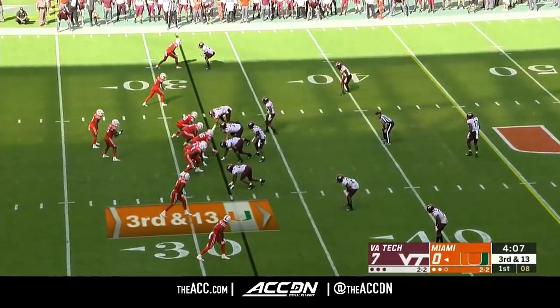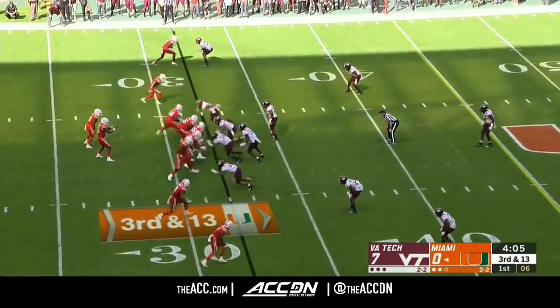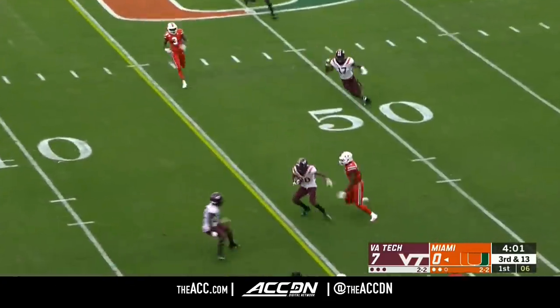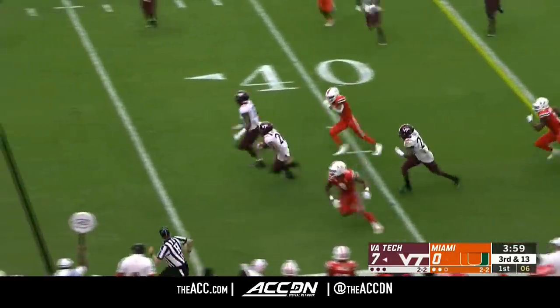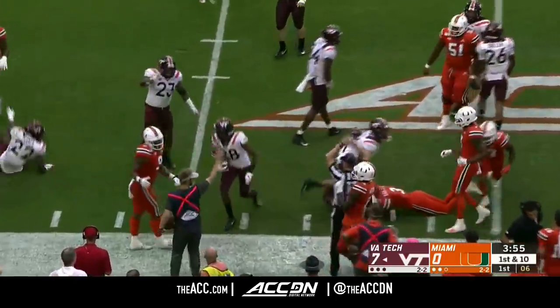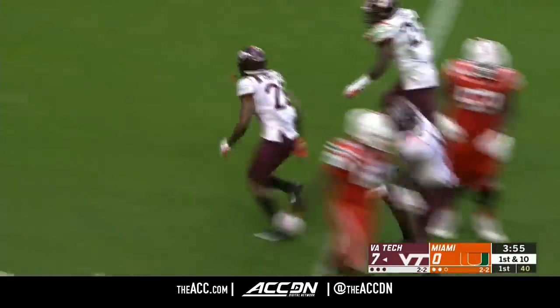Third and long for the Hurricanes. They've had a hard time here in the first quarter offensively. Williams. They pick up the pressure, and he throws his third pick of the day. Virginia Tech's Waller this time has their third interception.